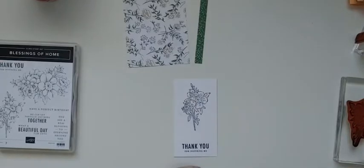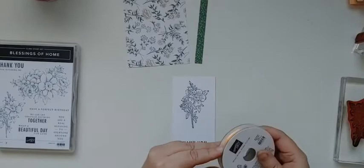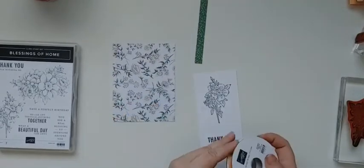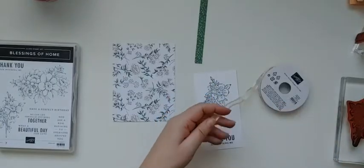Actually, let's add a little bit of ribbon to this while we're at it. So I am going to wrap a piece of ribbon. This is pale papaya. It's going to coordinate nicely with the paper here. You could use fresh freesia. You could use a white. You could use whatever you have on hand.